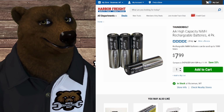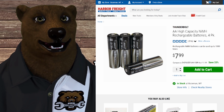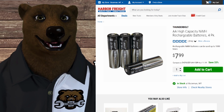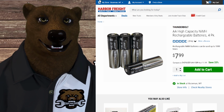So anyway, you're looking at $8 times 0.7, $5.60 there for rechargeable batteries. And I might be grabbing a couple packs of the D-cells because I now have a use for them. Anyway, there you go. That is your Harbor Freight new coupons there.